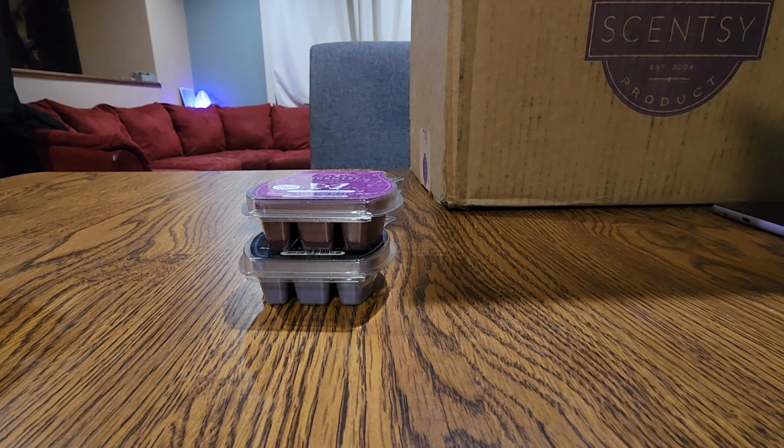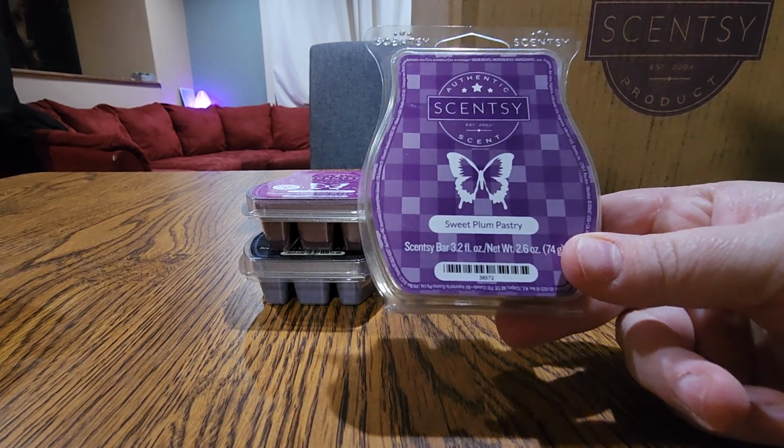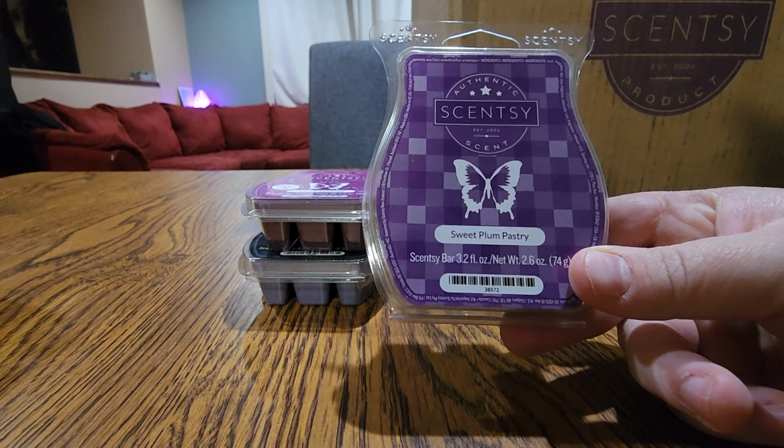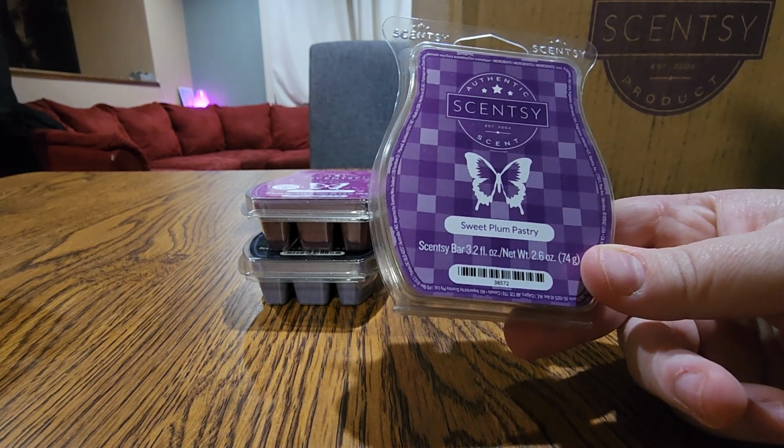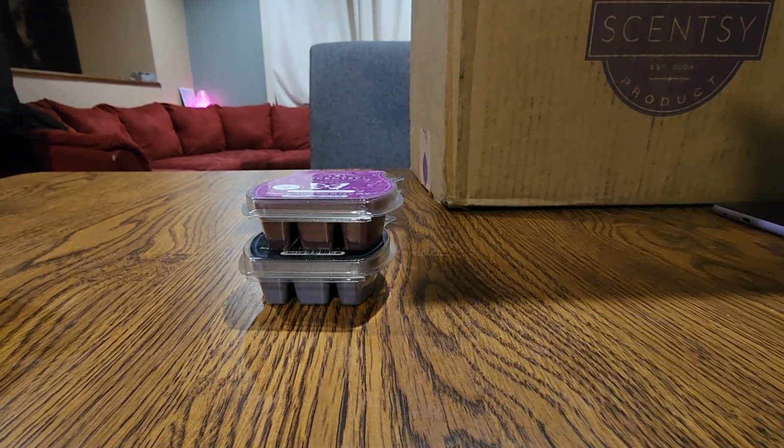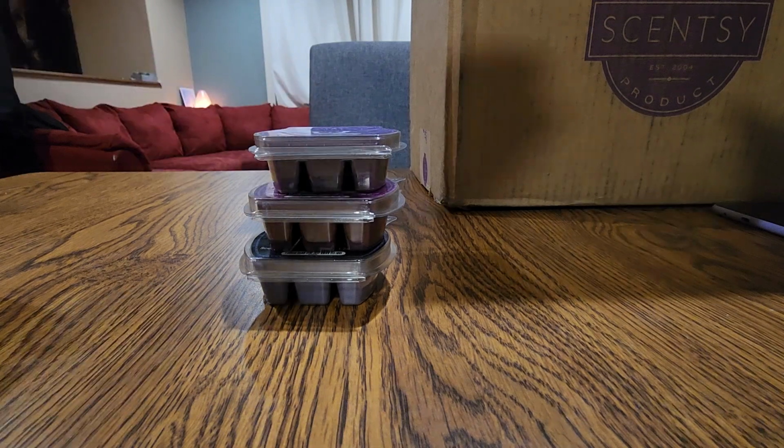Another one, which is kind of fall specific, but a year round scent for me. And we're 3 for 3 with those types of scents and the purple, and that is Sweet Plum Pastry. This is a cult classic. Very, very good plum bakery deep scent, powerhouse scent.